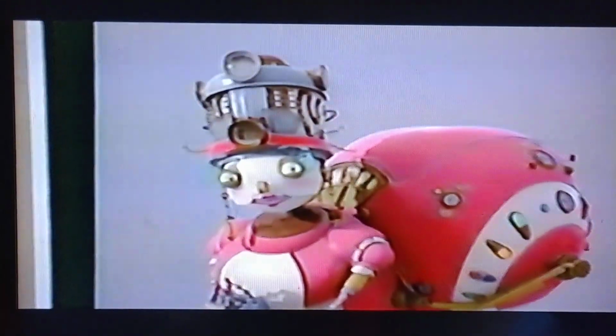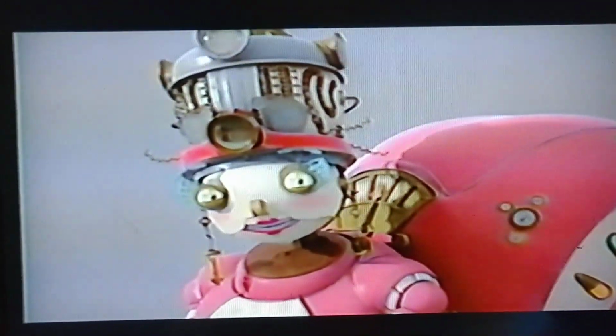They all live in Aunt Fan's cozy mechanical apartment, which is never big enough for Aunt Fan's big old fanny. Whoa!